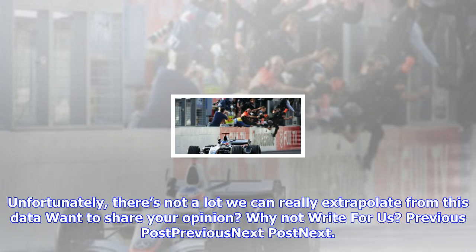There were a few late runs from Fernando Alonso, and surprisingly, Hamilton again, but the session ended with only the 5 times said earlier. Unfortunately, there's not a lot we can really extrapolate from this.